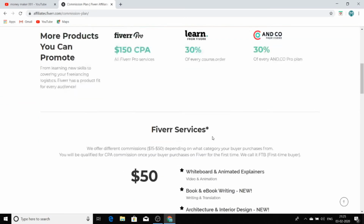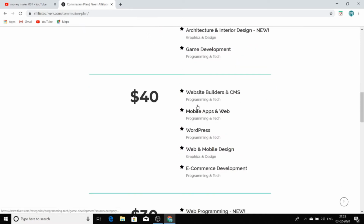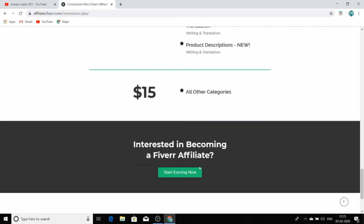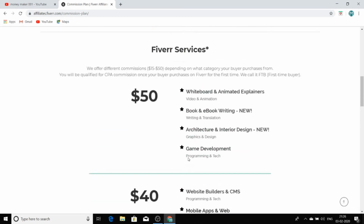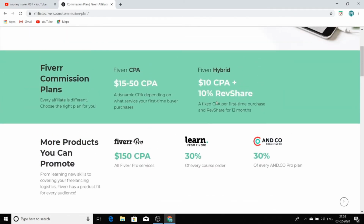Okay, and now you can see that by promoting categories such as whiteboard animation and book writing, you are going to earn up to $50. By promoting all this stuff, you are going to earn $40. If you sell services on this, then you can earn up to $30, and on this you can earn up to $25, and on this you earn up to $15. Okay, so this is not going to apply, because if you are choosing this one, then you are definitely going to get 10% revenue share of whatever your customer buys. So this is really awesome.